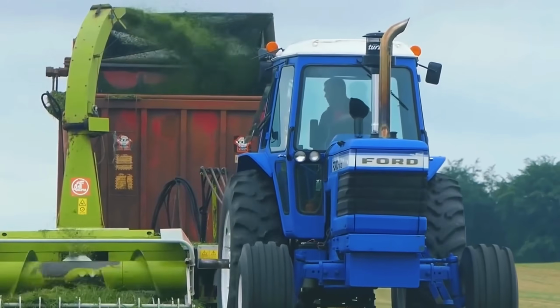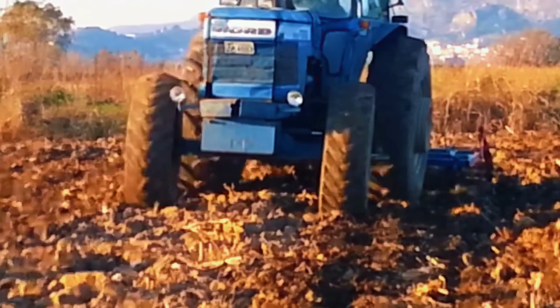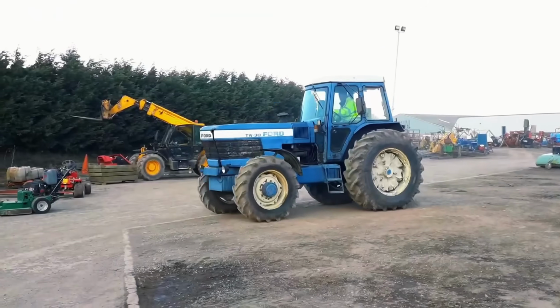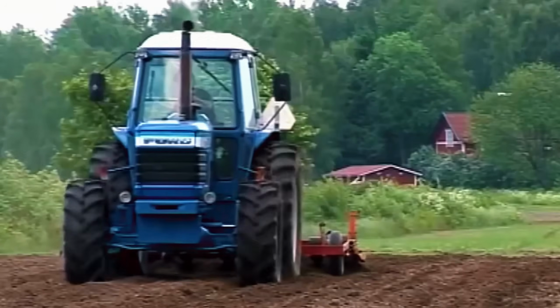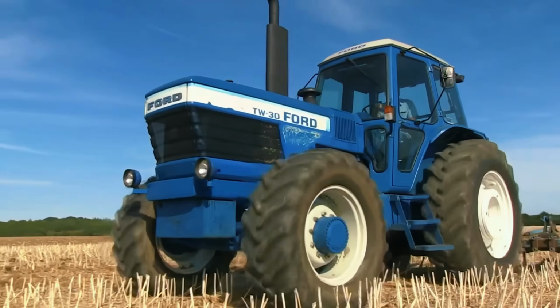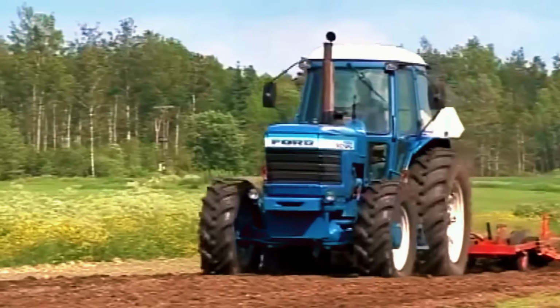Hydraulic flow ranged between 70 to 80 liters per minute, delivering the muscle needed for large chisel plows and high-demand implements. And then there was the fuel capacity. The distinctive auxiliary tank mounted above the nose increased total capacity to over 300 liters, allowing uninterrupted operation across vast acreage. Ballasted weight could reach 7.5 to nearly 8 tons, providing exceptional traction and stability.